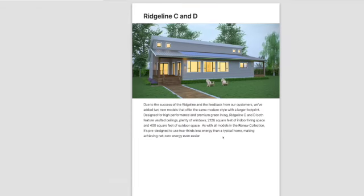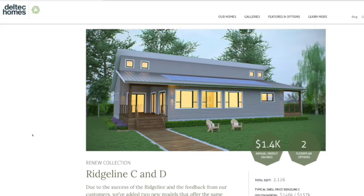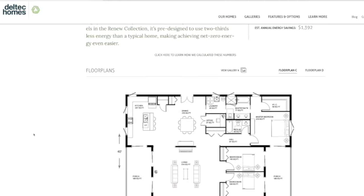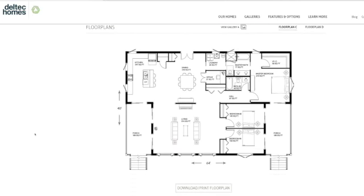But it's really thinking about the orientation of the home, the efficiency of the home, the envelope, and how it's built. Those are the very first things that we focus on.